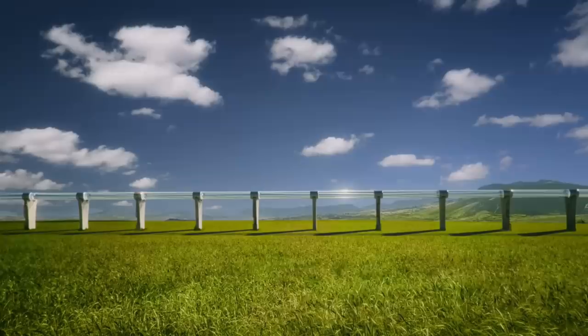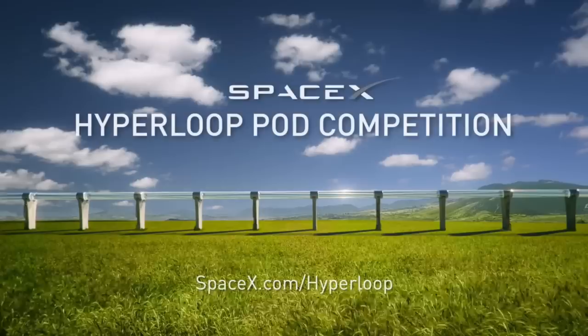And put it in, say, for instance, a tube and call it the Hyperloop. And that's exactly what came to pass 2 years after The Onion put out their Hyperbus story.